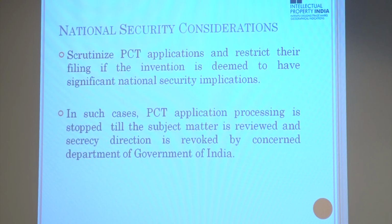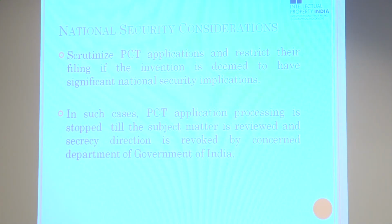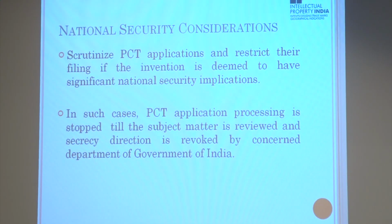Okay. So what is the reason behind this restriction, behind this permission? There are certain subject matter which may be prejudicial to national security. So there can be significant national security implications with reference to the subject matter if it is processed. So basically we review that application, and that is the reason that Form 25 is there.